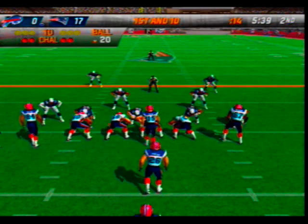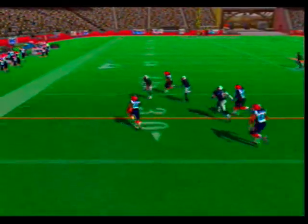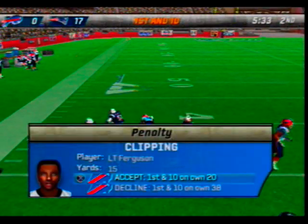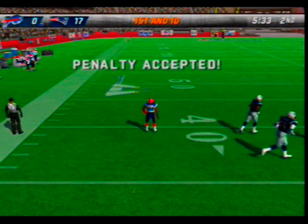The backs are lined up in an I. Let's go. A little misdirection. Alford is there on the stop at the 38. And a flag down on that play. Let's see what the call is.